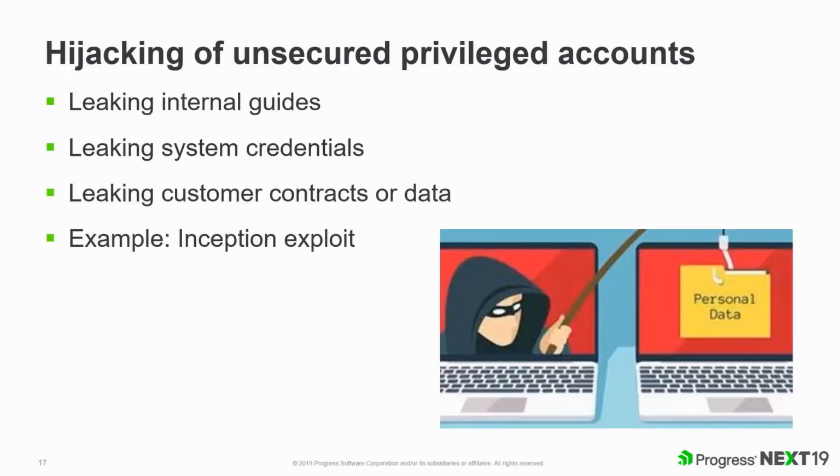The next thing is a little bit more vague, but I'll explain what happens here. One of the examples is actually the Inception exploit. This exploit was used in order to spy on high-level government officials, and it was discovered by a security researcher which reported it to Microsoft.